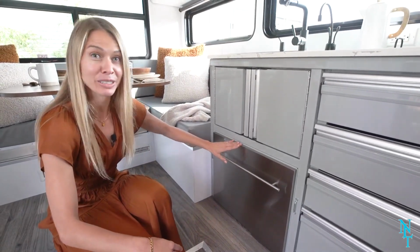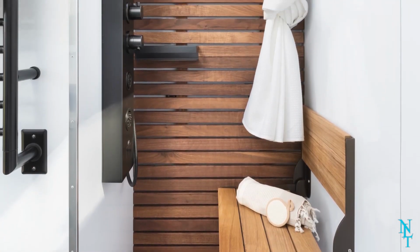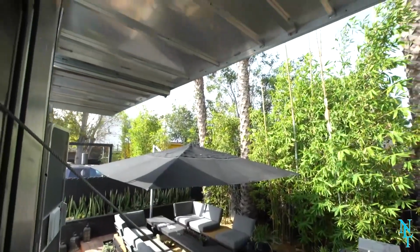Because you'll be living off the grid in the Living Vehicle 2022, they designed the interior to make you feel just at home. For example, the bathroom is spa style. You'll be able to relax in luxury. This trailer also comes with a fold-out patio, so you can sit out and relax and take in the sights from the comfort of the Living Vehicle 2022.